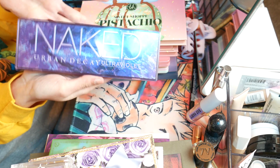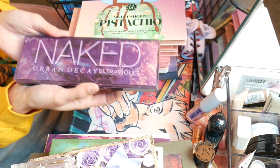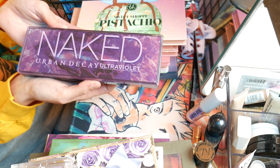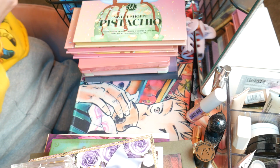It's cute. I don't know how many more declutters this is going to last, because I think this is my oldest palette in my collection, maybe. That could be a lie. I forget that I still have some old palettes from long ago.